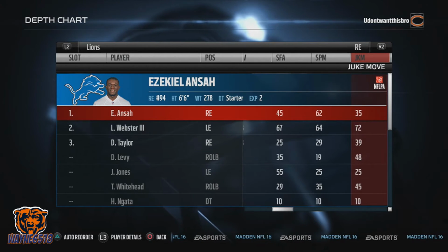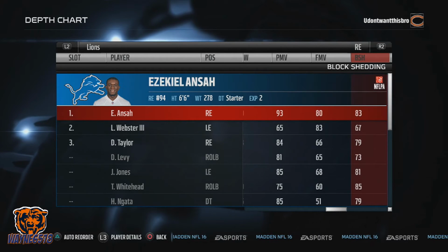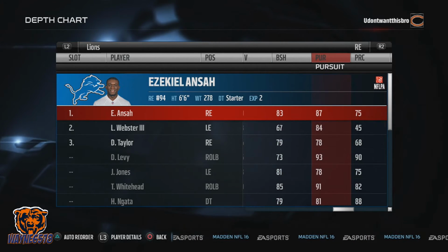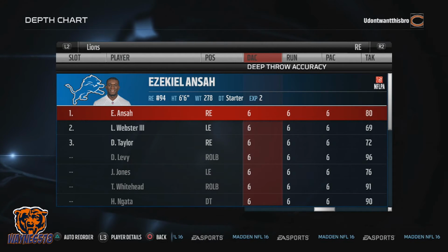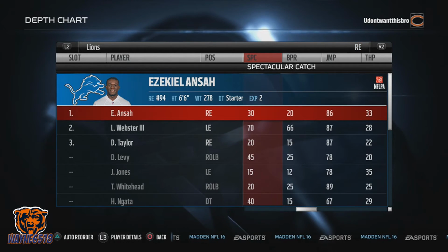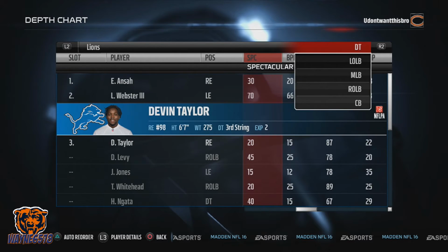And then you want this guy to be able to slip tackles, man. So you want his block shedding. Look at this guy's block shedding, 83. His pursuit is 87. So real good player right there. The best defensive lineman I think you have as far as ends. And then we're going to go with Larry Webster and then Devin Taylor again.